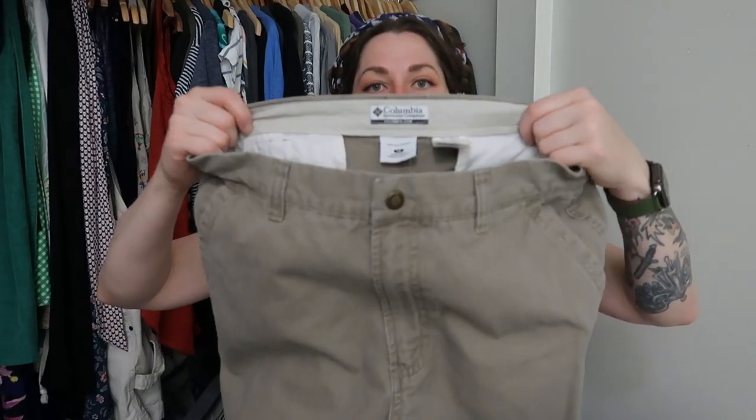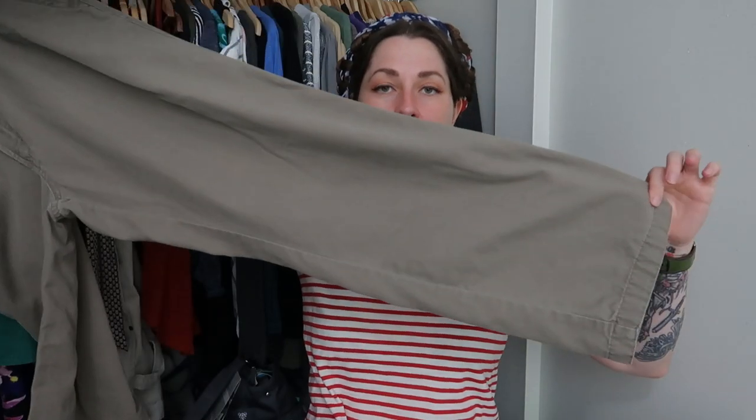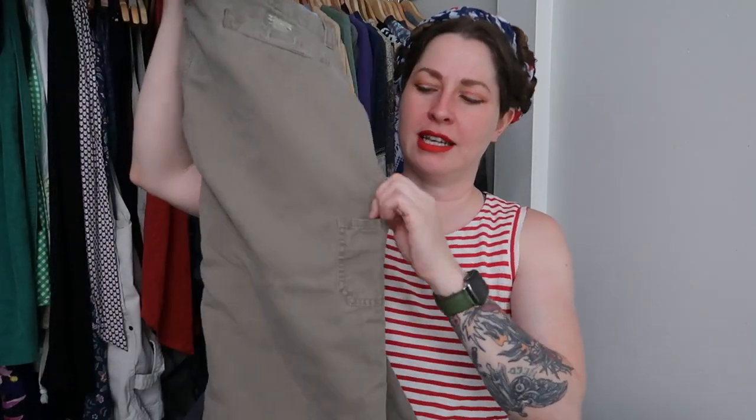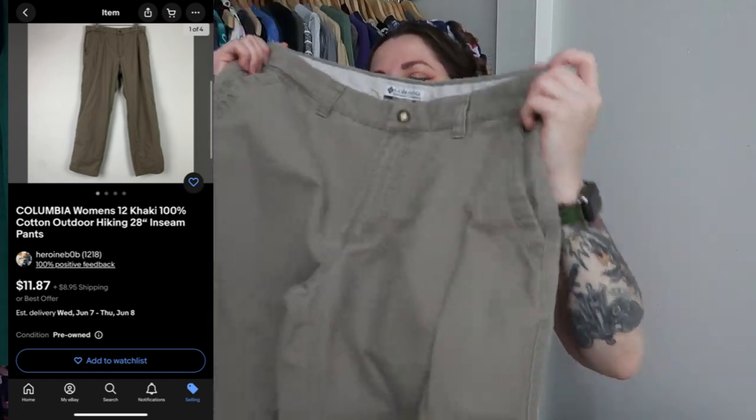So this is a women's size 12. It's just a basic pair of cargo style, well, not even cargo. I don't know, just a basic style chino, but it does have this little extra knife pocket. That looks like something you would put a switchblade in. So, size 12 pair of Columbia chinos. We'll see how they do.